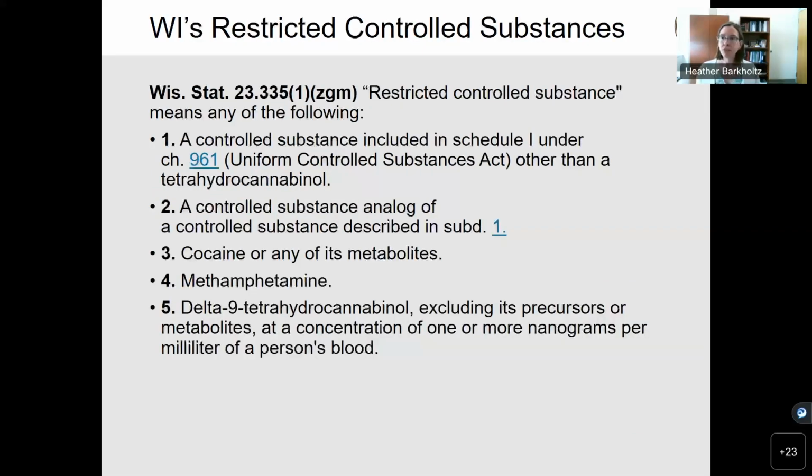These are Wisconsin's restricted controlled substances, which is anything that's Schedule 1 under the Uniform Controlled Substances Act, or an analog of those substances, or cocaine and its metabolites, methamphetamine, and then delta-9 THC is also specifically called out at concentrations of 1 or more nanograms per milliliter of a person's blood.